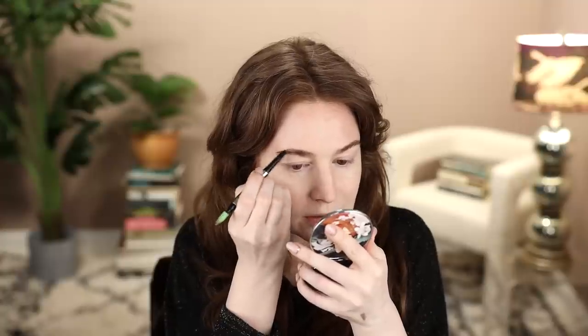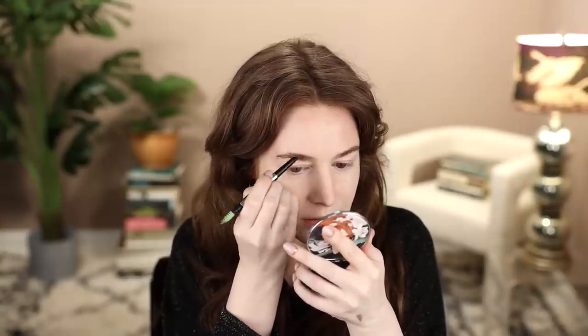So I like the color, but I don't like the formula or the way that the formula and the shape of the pencil interact with each other. I don't like the fact that it broke off and fell out right away. I don't recommend this product from About Face. However, I'm going to try to use it one last time, because that's what I'm doing today. I try to do as little as possible because I just don't want to look a fright.